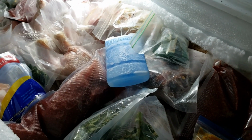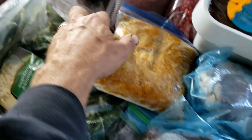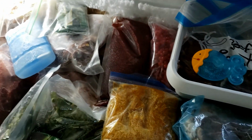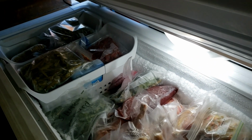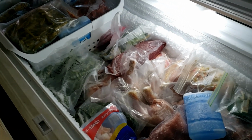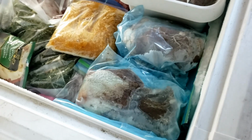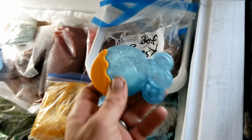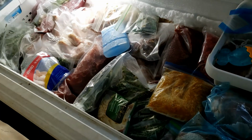Lots of stuff. We vacuum packed lots of things. I don't know, that almost looks like a juice or something, eh? It might be cranberry juice. We had made lots of that. Very cool. Vegetables. Swiss chard from our garden last year. Good, good, good. Beef roast. Teething ring. Don't have any kids that need that anymore. Oh, that's good. Very excited.